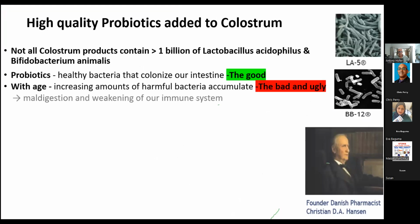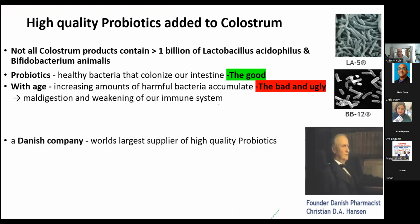Here's a little cheat. We mentioned earlier how many of the natural probiotics were added to the colostrum, and you can see this is your answer: 1 billion CFU. That's colony forming units, the measurement given to a probiotic, and you need to be able to see on a label how many you get. The probiotic is the healthy bacteria that colonizes in your intestine, which we call the good guy. As you age and deteriorate, battle with bugs and maldigestion, and your immune system weakens, you get all the bad stuff coming in.